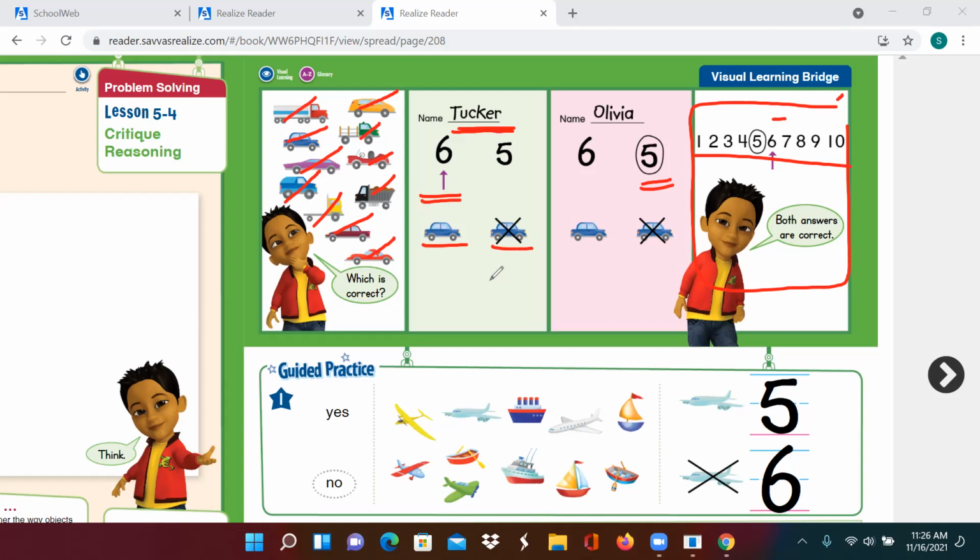So how can we use these numbers to explain why we think Tucker is correct? Well, if we look at this counting sequence, 6 is after 5. So 6 is greater than 5. So Tucker is correct. And how can we use these numbers to explain why Olivia is correct? We see that 5 is before 6 in the counting sequence. So 5 is less than 6. Olivia is also correct.